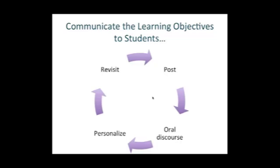Also, do you ever have kids who sort of forget things? If you design a highly engaging activity, there's a good chance that the kids will get so involved in the activity that they'll forget what they're supposed to be learning. They'll get so involved in the science experiment that they're going to forget the content that you want them, or the principle or the idea that you want them to understand. So, post the learning objective, visible to students, in student-friendly terms.